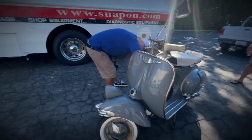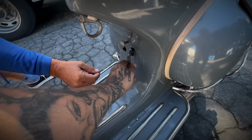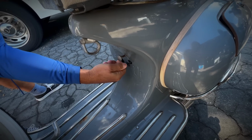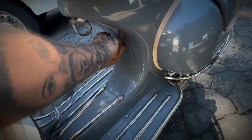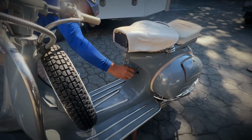What's all this here, Roger? Just, so that's the choke. If it's real cold, that's the choke there. But off this way? Yeah. Yep, and that's choke off. Okay. Right there. And then this thing, I don't know what this is. Maybe. I don't know. I don't know what that is either.